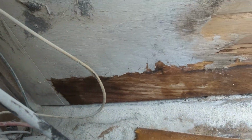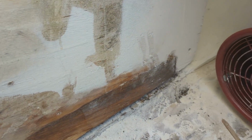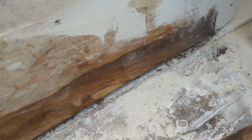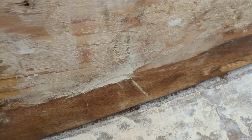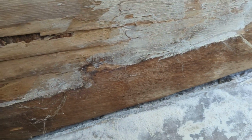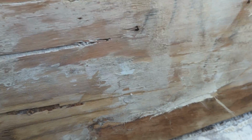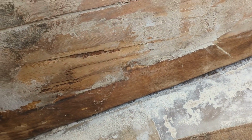That whole piece of fiberglass, not even stuck with it. Pretty much useless. Just keeping it from moving side to side, I guess. So what I'm going to try to do is use the penetrating epoxy and clean this up. See if it brings it back to life. I really don't want to replace this whole thing. I might be able to.